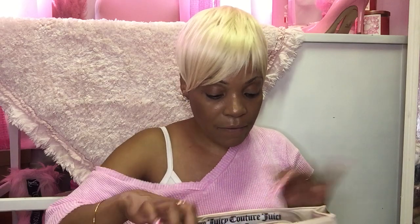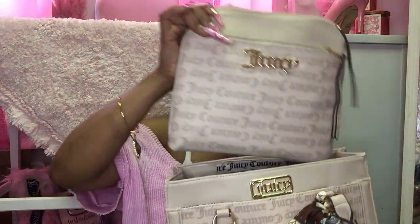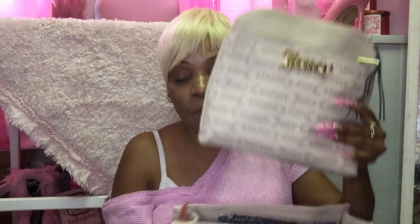And then they fit in the bag very well, okay? Girls, the next thing we have going on over here, girls, you know your girl, okay? You know your girl. I had to do it. I always do it.